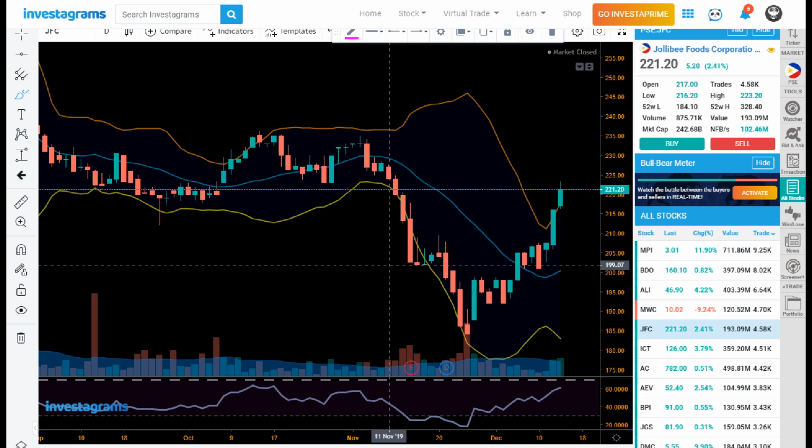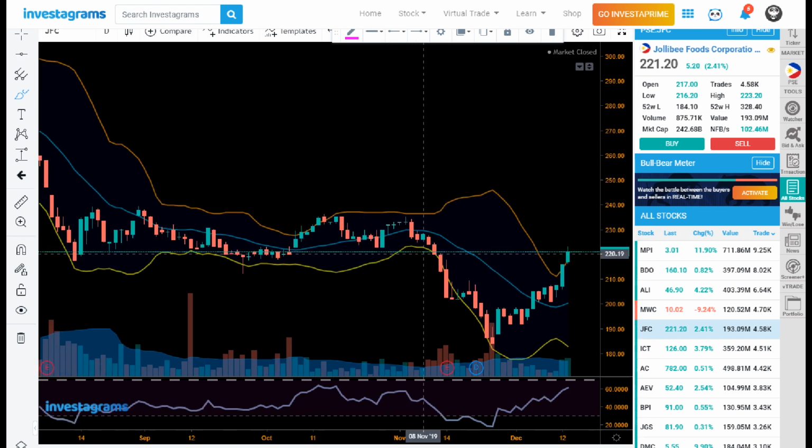Anyway, so we have triggered the upper Bollinger Band for JFC. So this is really good news. And same story, when you have a candlestick landing outside of the Bollinger Band, which happened here, right? Chances are it will continue to go down.